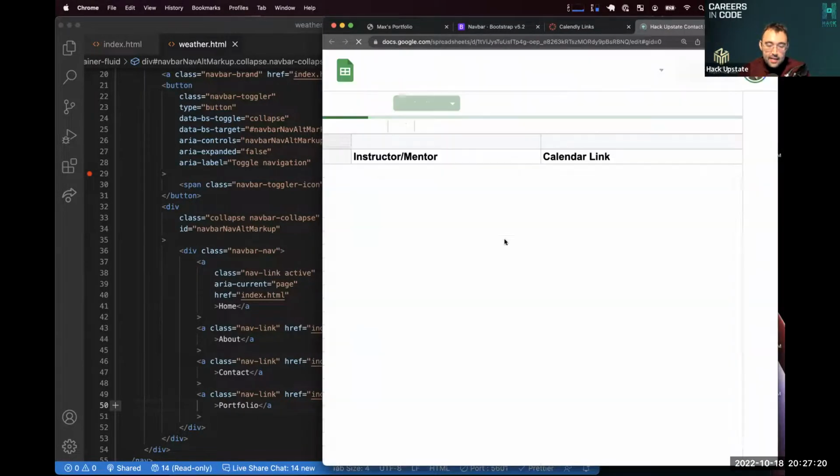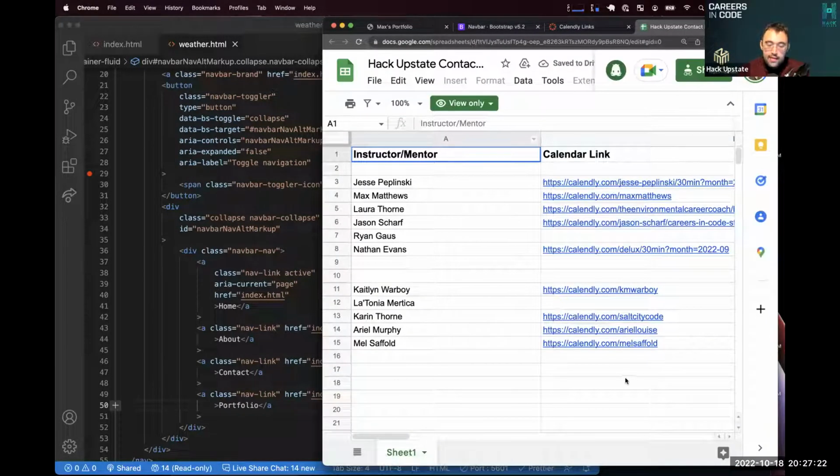When you open that Calendly, here are all of our links. You can just go in and book with us directly. It shows up on my calendar. We're going to work with you and get that working, right?